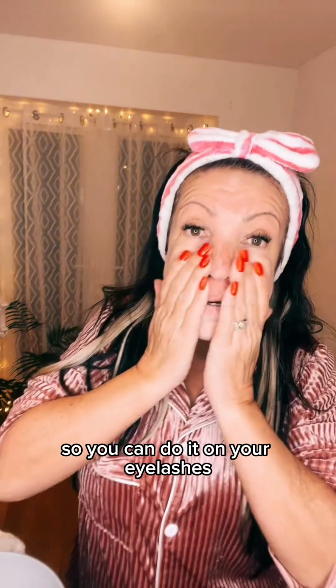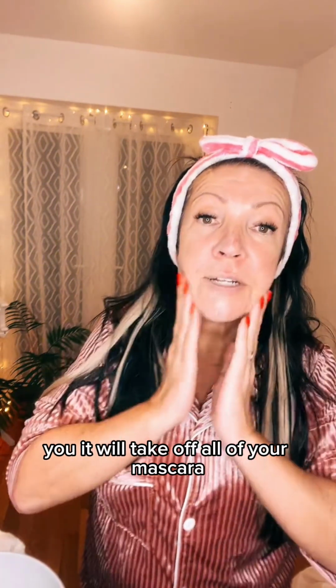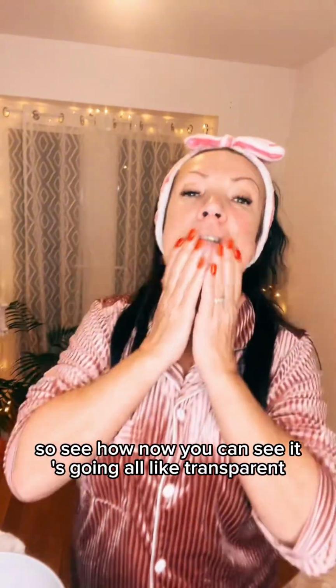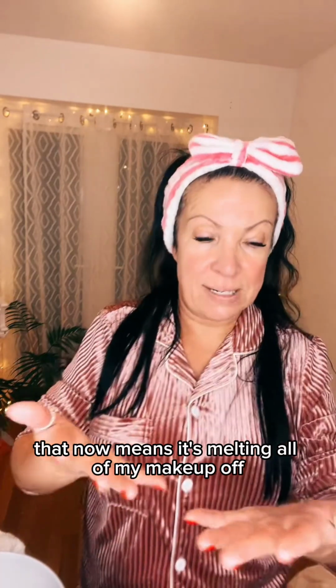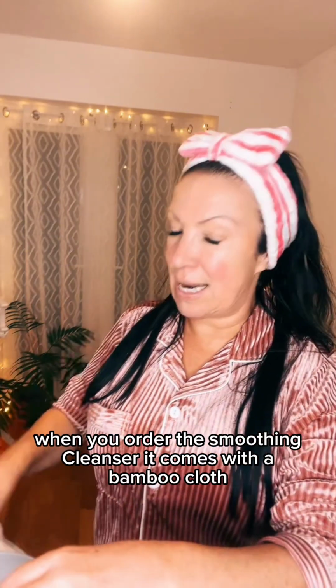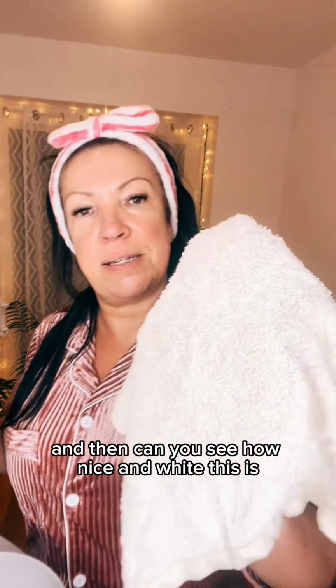So you can do it on your eyelashes. It will take off all of your mascara. I've also got some on my neck, so I'm going to take it down my neck. See how now you can see it's going all transparent? That now means it's melting all of my makeup off. When you order the smoothing cleanser, it comes with a bamboo cloth. So you'd run this under your hot water in the bathroom or cold water if you prefer. I prefer hot. And then can you see how nice and white this is now?